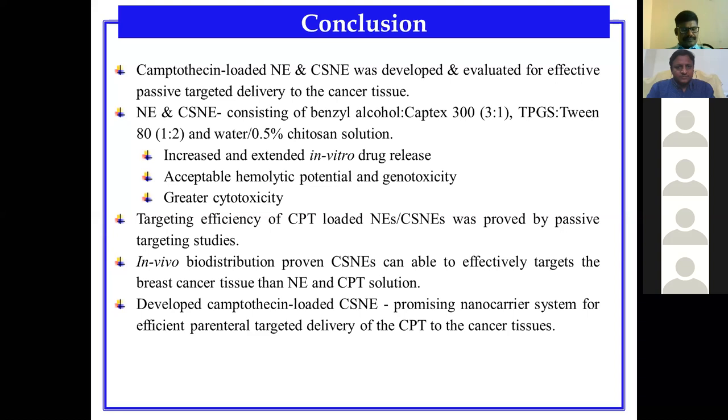Sir, nowadays a lot of those doing research on targeted drug delivery systems as well as nano drug delivery systems are facing the stability problem. Sir, how can we improve the stability at laboratory scale for the preparation of nanoparticles?